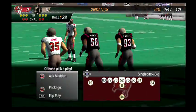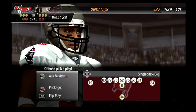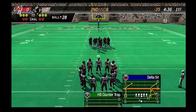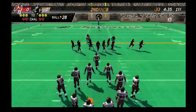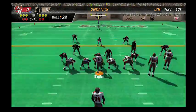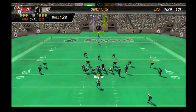When you run the ball in the first half, you're trying to keep the defense honest. But if you're only getting gains like that in the second half, then it puts more pressure on your passing game. 28-yard line. One back. Graham, the lone back.